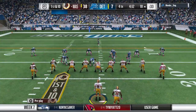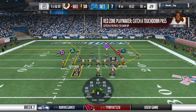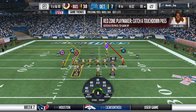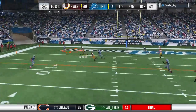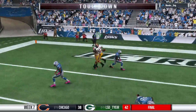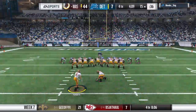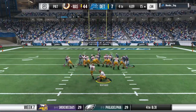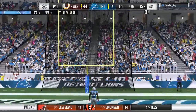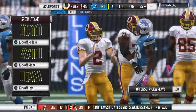A look at Washington as they come onto the field. They go back to the air here after the INT. And he is into the end zone for a Washington touchdown. Brashad Perriman, his second touchdown of the game and his 9th on the year. And the Redskins capitalize on the short field as they take it in for 6.